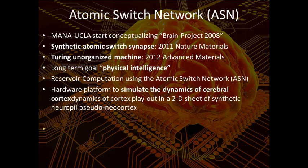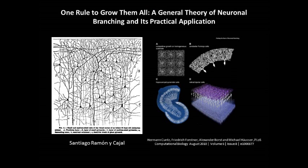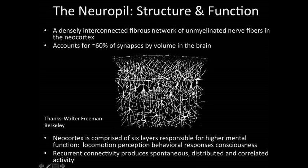Our idea was to generate something that resembles the brain, and we picked the neocortex, the more highly developed area of the brain. In order to do that, we looked at the structure, and this is from Cajal, one of his famous plates. He used silver and so on to make these images. Basically we see this as an internet-connected fiber network, about 60% by volume. Together with Walter Freeman, who is very famous in understanding the brain, we came up with the idea of neuropil, and to synthetically generate neuropil.